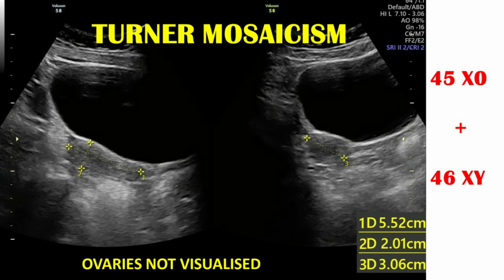We'll go to the third case, which shows visualization of a 1:1 size uterus and cervix with non-visualization of both the ovaries in this transabdominal ultrasound, and that was confirmed on MRI pelvis. The MRI images are not given, which showed streaky ovaries giving high suspicion of Turner syndrome. This was confirmed by karyotyping, which showed mosaicism of 45 monosomy X with some 46 XY chromosomes, which is called Turner mosaicism.